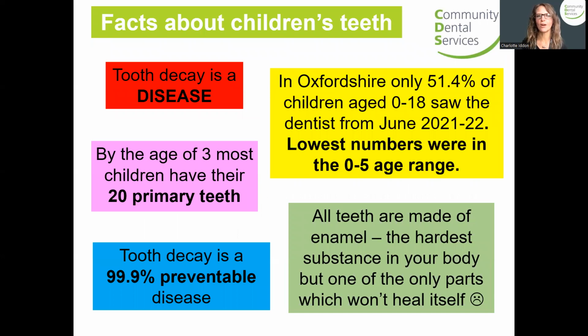So I just wanted to start off with some really basic facts around children's teeth. Obviously, we know that all children have teeth, and by the age of 3, most of them have their 20 primary teeth. They're the ones that are going to fall out. Because they're designed to fall out, they are quite soft, so they get damaged quite easily. They can get damaged by tooth decay, and yes, it is a disease. It's the most common disease affecting children, and it's the most common reason why children end up in hospital as well.